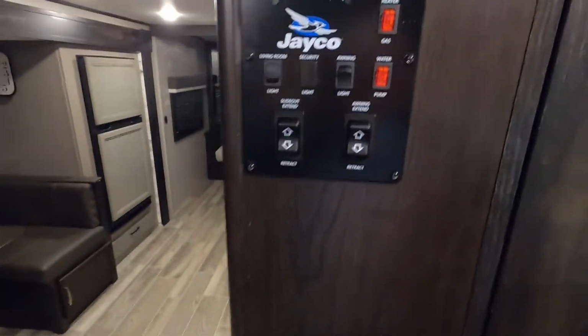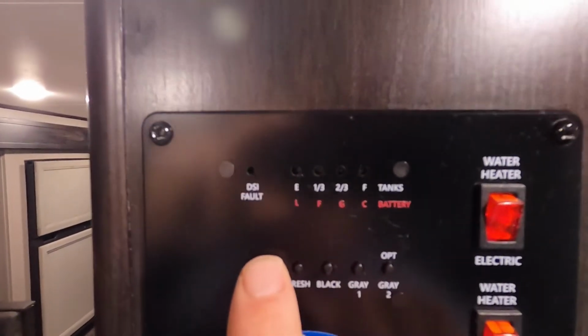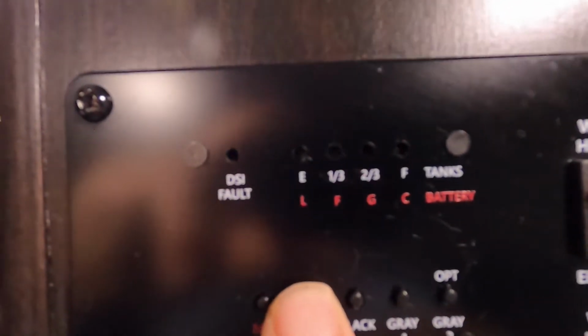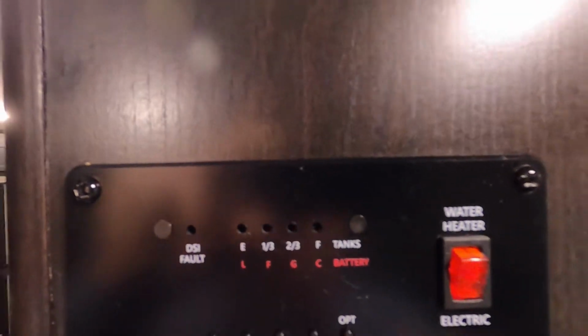Coming in your unit here, right here on the wall, is your control panel. We'll start at the top. Battery, this is where you check your levels. This is where I said you can hold the fresh button in and tell when your potable water is full. Your black and 2 gray tanks.